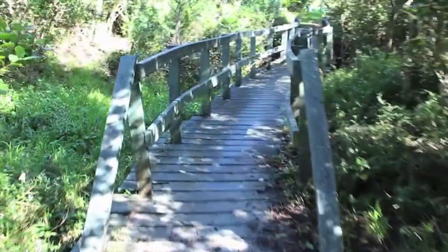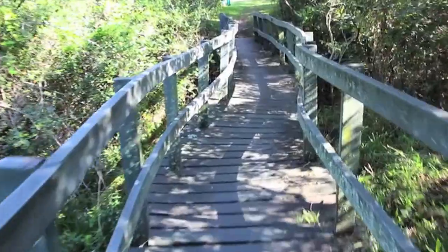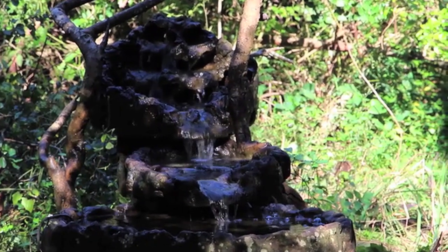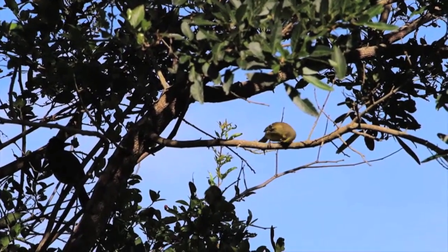The bird calls are fantastic. Plan to spend at least an hour or two doing the trail, especially the forested bit. But if you are a keen birder, plan to spend a lot longer and you will see the magic of nature's surprises.